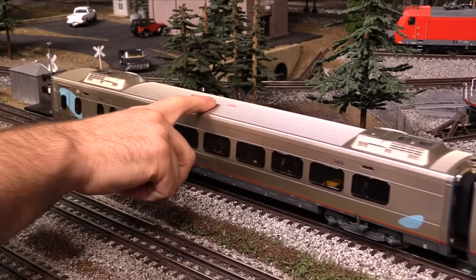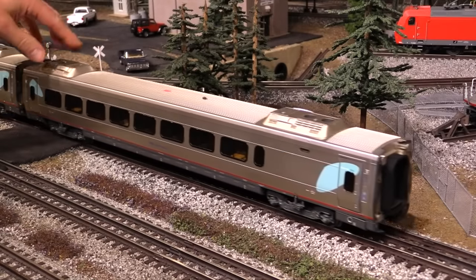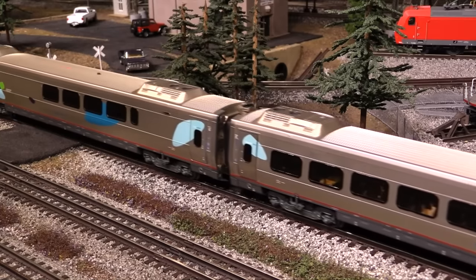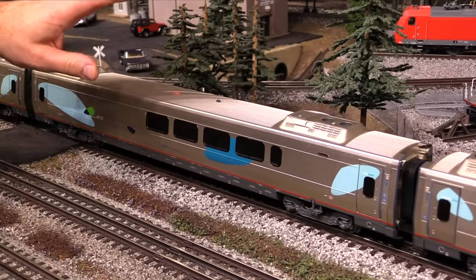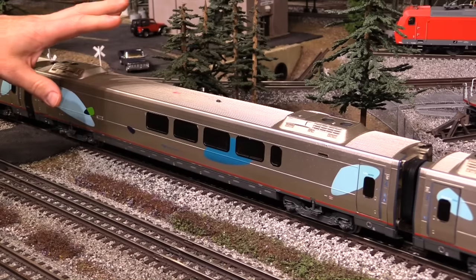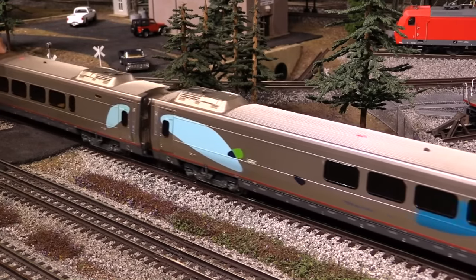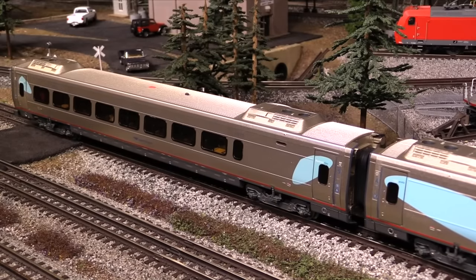So with the expansion pack, you get three additional cars. You get number 3, which is a four-door business class car. Then you get number 4, which is a four-door cafe car, and this is a StationSounds car that has all sorts of cool sound effects. We'll check those out later. And then finally, you get the number 5 four-door business class car. And with that, you have all 6 cars to complete the entire Acela train set. And like I said in the intro, that gives you over 13 feet of train.